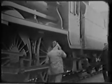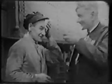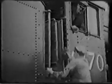It's an overcooked job this, Tom. Despite the absence of the fire, the engine still has ample steam to take her to the shed. And here she will remain until it is time to get her ready for the next run.